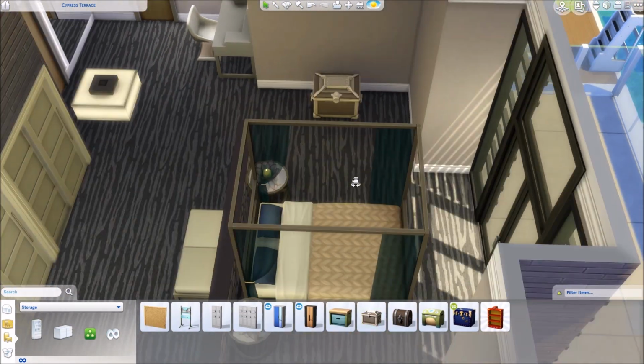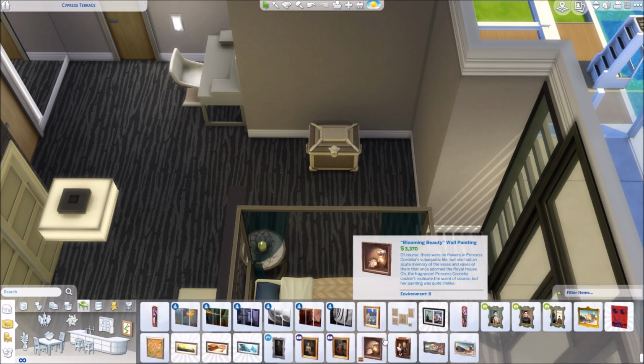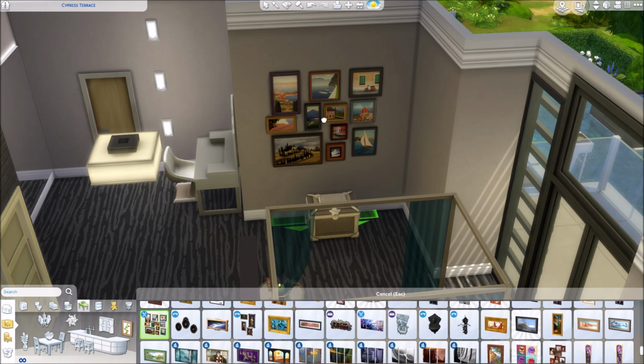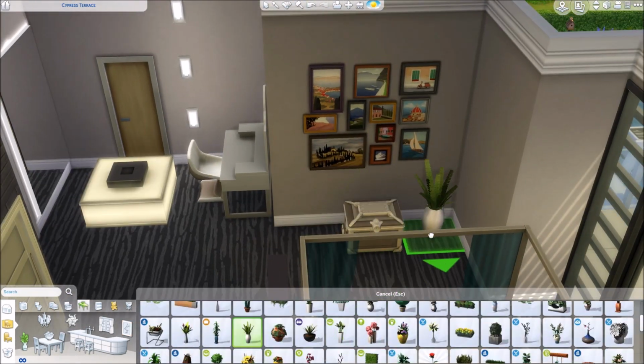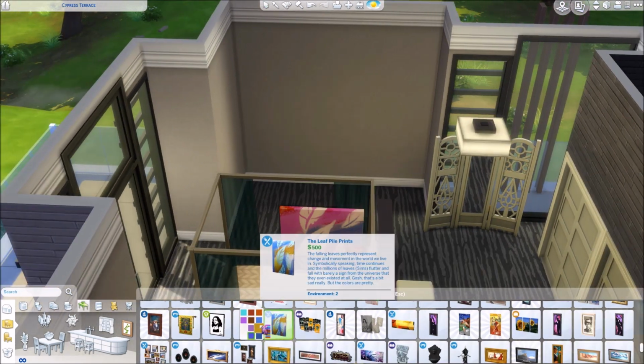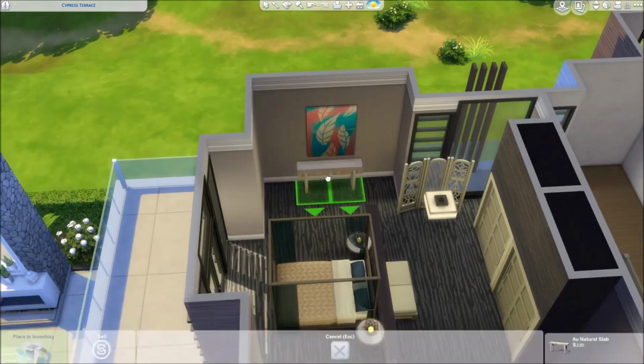So here I had a little bit of a difficulty because I couldn't find a right spot for the vanity, and I decided to make the ensuite bathroom a little bit smaller, so that we could add in a vanity table, some mirrors, and just some items, really everything that mom and dad would like.